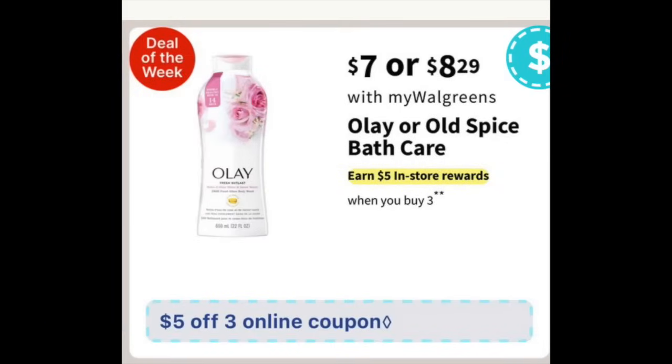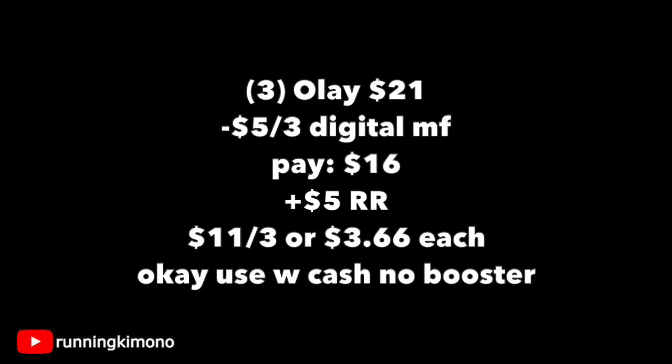The Olay is back at $7. We have a $5 off 3 digital, and then you're also going to get back a $5 register reward when you buy 3.